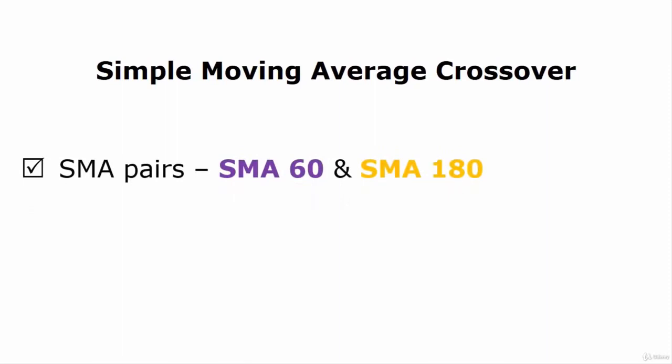Simply because they seem to be more accurate than other moving averages. And the most important thing is, these moving averages work for me.